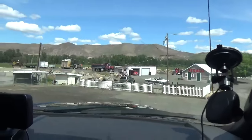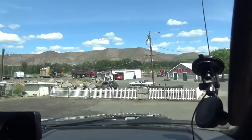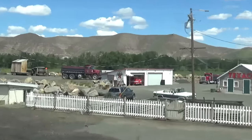We can kind of tell that we're gonna like this place. Look at the old Corvair van down in there. It's got an excavating thing. Wow, this place is a little gas station, cool. Little Texaco station. Pretty cool. Look at that.